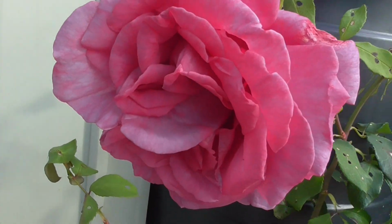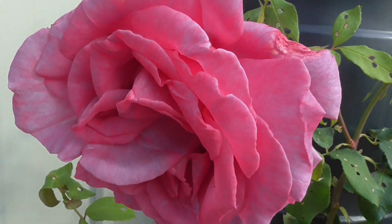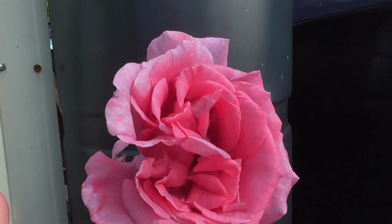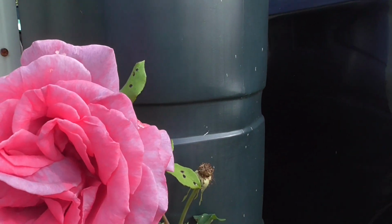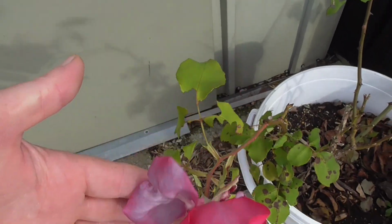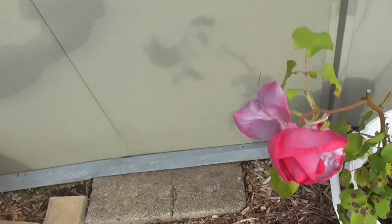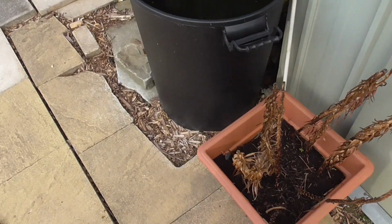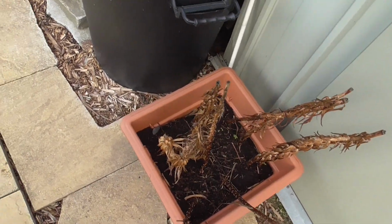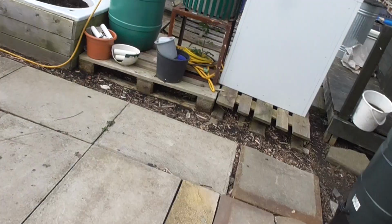Beautiful rose. Some lilies, liliums, I think they are, and they're to be cut back.